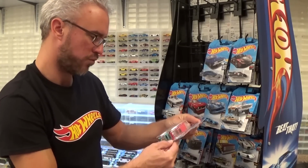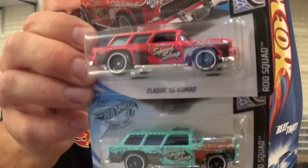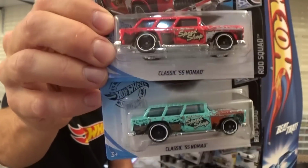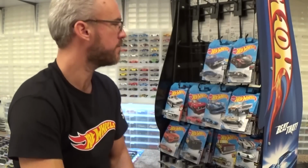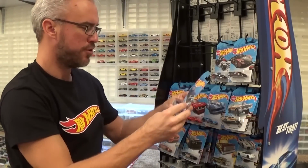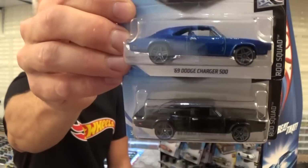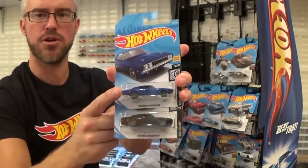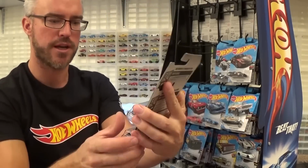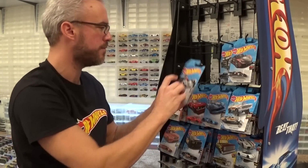From the Rod Squad, got two of the classic 55 Chevy Nomads. They're again kind of like that custom VW Beetle with the rusty, worn-in effect. Kind of neat. Two absolute beauties of the 69 Dodge Charger 500, one in black, one in metallic blue. Gotta be one of my favorite castings. No longer with an opening hood though. This is an older casting, goes back several years, and when they came out up until I think this year, the hood opened, revealing a chrome engine.